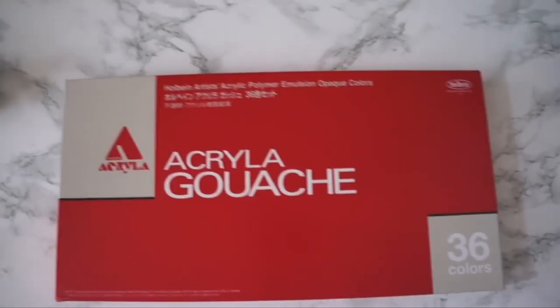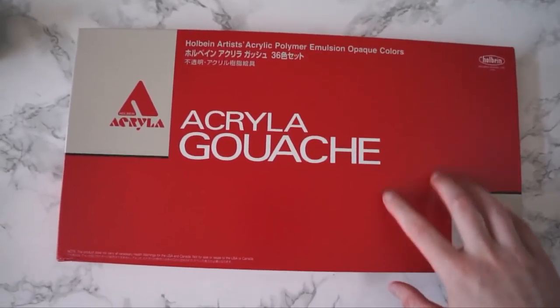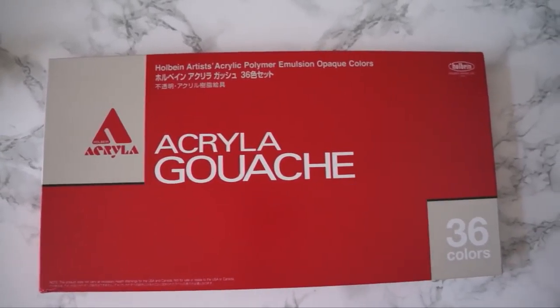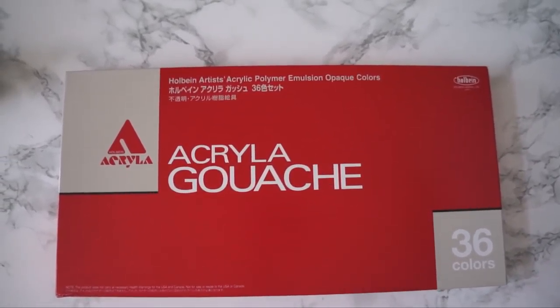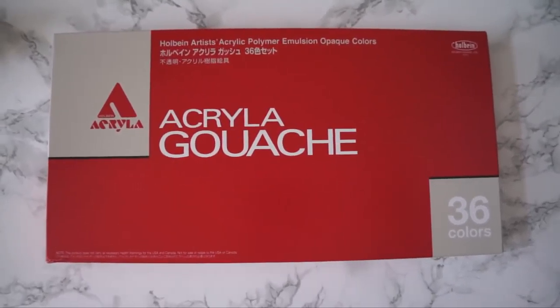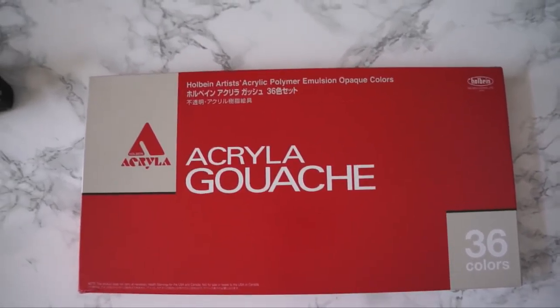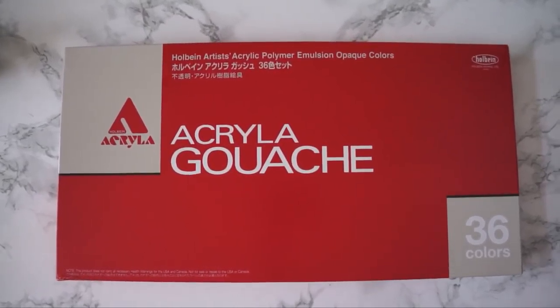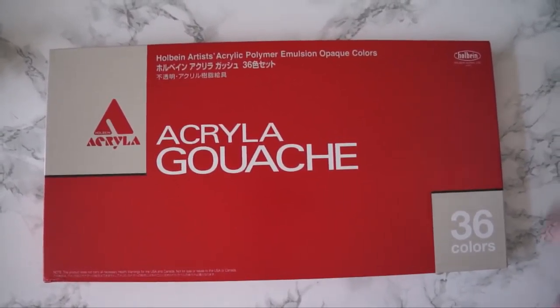But speaking of things coming in, I do have something very exciting that came in the mail today. Oh, yes. So this came today, a little story. Basically, I've been doing so much commission work and everything that I thought, why not treat myself to something? And I really didn't need any more paint, let's be real with that. I mean, if you've seen my art supplies collection, you know.